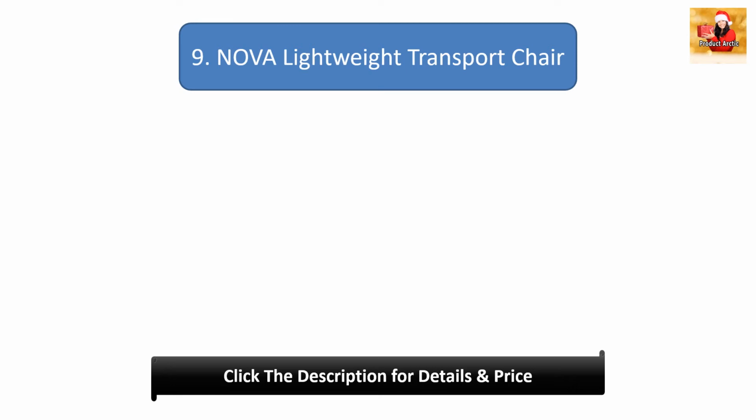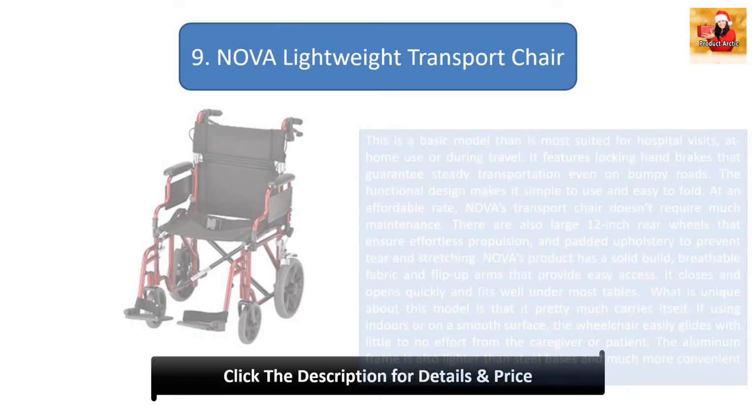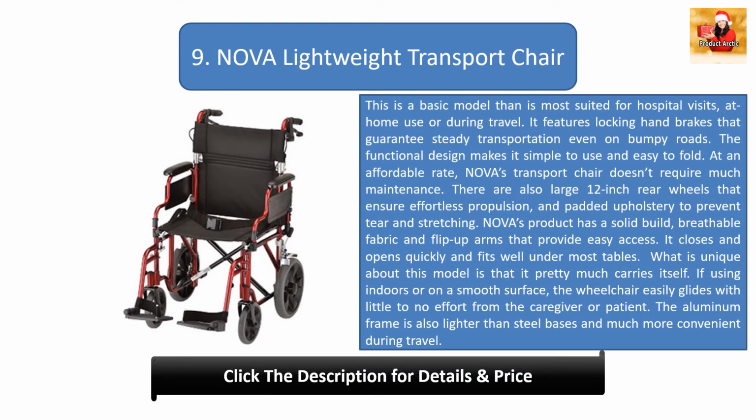9. Nova Lightweight Transport Chair. This is a basic model that is most suited for hospital visits, at-home use or during travel. It features locking handbrakes that guarantee steady transportation even on bumpy roads. The functional design makes it simple to use and easy to fold. At an affordable rate, Nova's transport chair doesn't require much maintenance.